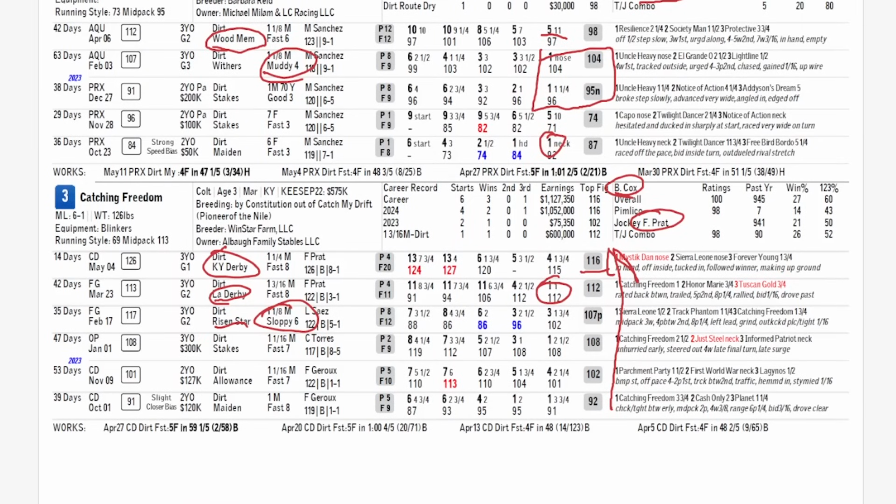3, Catching Freedom, Brad Cox, Flavien Prat. Finished fourth at the Kentucky Derby. Did win the Louisiana Derby before that. This is a horse I like. I like this horse a lot, actually. He's consistently improving. Ran his best speed number at the Kentucky Derby, which is what you want to see at the Kentucky Derby. You want to be peaking at the right time. So he's continuing to improve. Just didn't quite have what it took to win that race. Was coming on there at the end. So I like the 3, Catching Freedom.